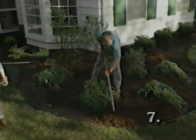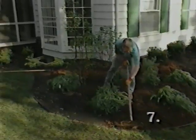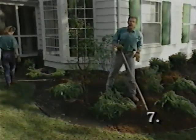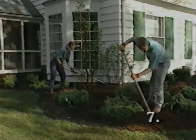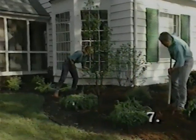Well, we planted all of our shrubs yesterday. Now we just have a couple of things left to do. One is to cover all of our planting beds in 4 inches of hardwood bark mulch. One of the main reasons for adding mulch is to discourage weed growth in between your trees and shrubs.